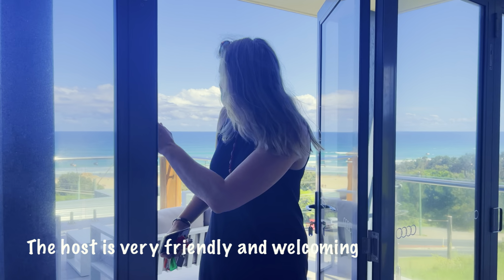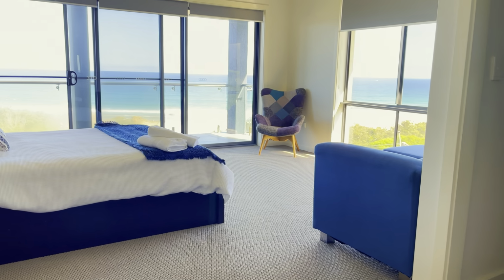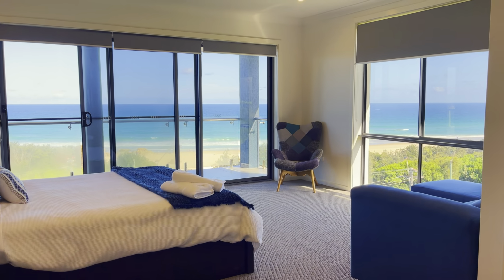On this top level, there's 1 bathroom here. Very clean. It looks like that's the master bedroom. Wow, look at the view from the master bedroom. You've got a walk-in wardrobe. This is the master bedroom's ensuite.